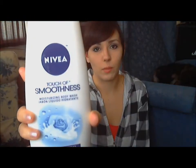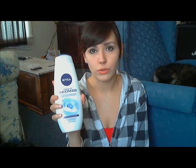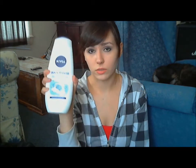So I really like this because it doesn't just moisturize your skin while you're washing it, but also when you're done and you're drying yourself off, your skin is still moisturized, and it's so hard to find a body wash that does that. So I was really glad that I was able to find one, especially now for winter, but for all seasons as well. I really recommend this, and I like this a lot. It was at Walmart for like $2.97, so not a bad deal for 16.9 fluid ounces or 500 ml. So I definitely recommend this.